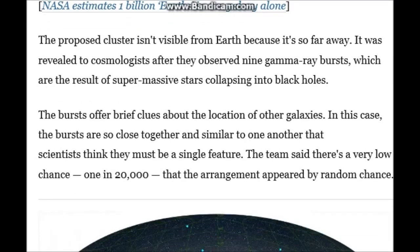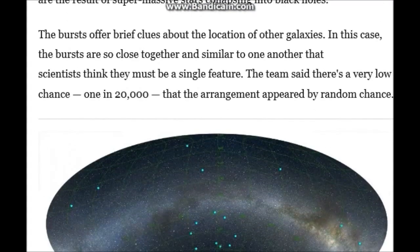The proposed cluster isn't visible from Earth because it's so fucking far away. It was just revealed to cosmologists after they observed a non-gamma ray burst. That's how we found it. Which are the result of supermassive stars collapsing into black holes in your head. The bursts offer brief clues about the location of other galaxies. In this case, the bursts are so close together and similar to one another that scientists think they must be a single feature. The team said there's a very low chance, 1 in 20,000, that the arrangement appeared by random chance.